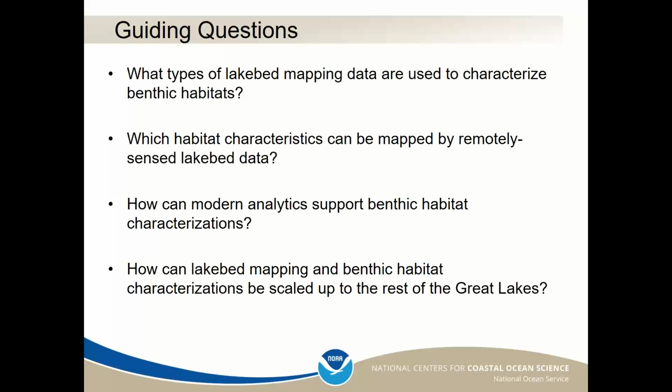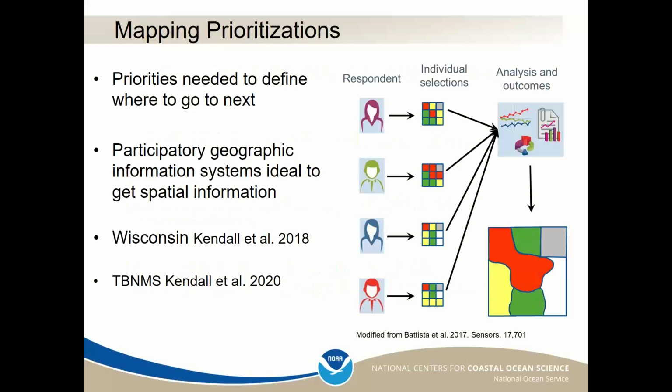So that brings me to my 4th and final question. How can lakebed mapping and benthic habitat characterizations be scaled up to the rest of the Great Lakes? I presented on an approach that focuses on specific areas, but the Great Lakes is very large, and there's lots of places people want more resolution, more lakebed mapping data. And we can acknowledge that not all the areas are equally important. So how do we map the rest of the Great Lakes? And I think to do that, we need to prioritize our mapping efforts.